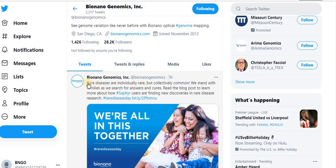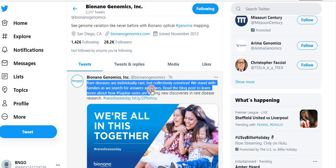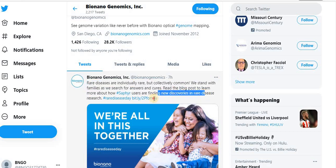All right, look at this. Rare diseases are individually rare, but okay, that doesn't even matter. This is what's important right here. Okay, finding new discoveries in rare disease research. All right, what does that actually mean? I'll tell you what it could mean. It could mean that Bionano's market is way bigger than we are currently factoring in because the Sapphire system is so disruptive and evolutionary and innovative.